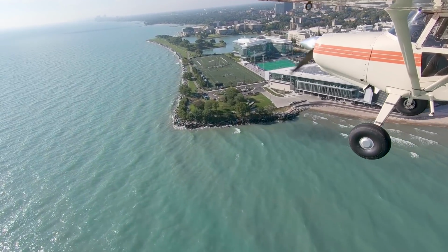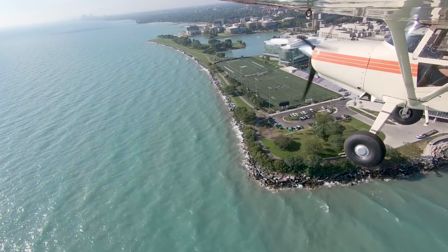Uh-huh. Malibu 22 Tango Papa, Executive Tower runway 16, line of way traffic, exit.